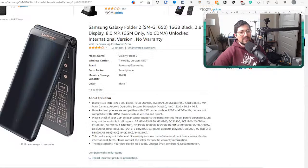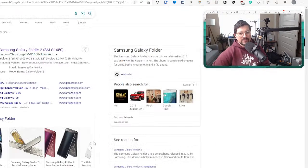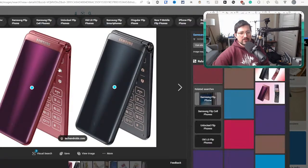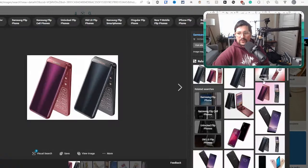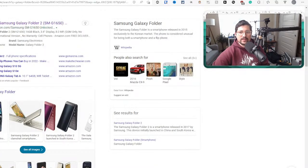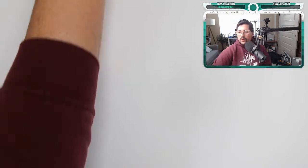$4.99. Lord have mercy. Yeah, well, it's an expensive phone for sure. But yeah, here it is. Galaxy Folder. There's a pink version. If you're looking for the color of the phone, again, doesn't matter the functionality, then I think that's a good option. Yeah, there you go. Okay.